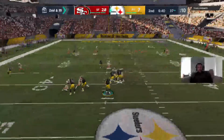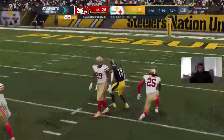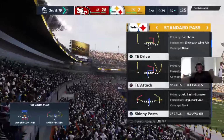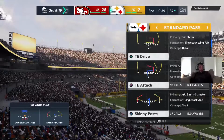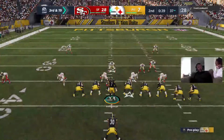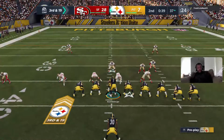Another try after the first down sack. Roethlisberger, and that'll be incomplete. Took a pretty good shot as he tried to pull that one in. Couldn't hang on 3rd down. And I think they'd be well served to take that type of a physical approach against him the rest of the game. He's had his way so far, but on that last one, that worked quite well for the defense.